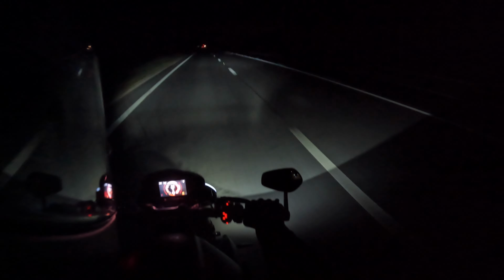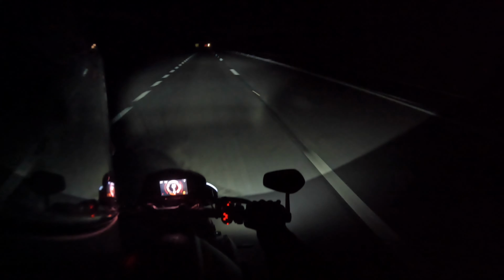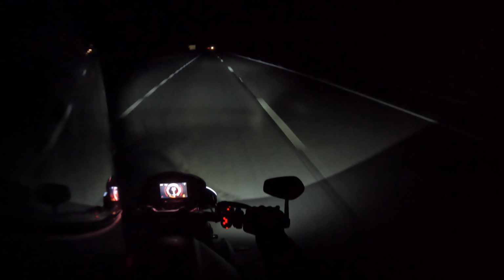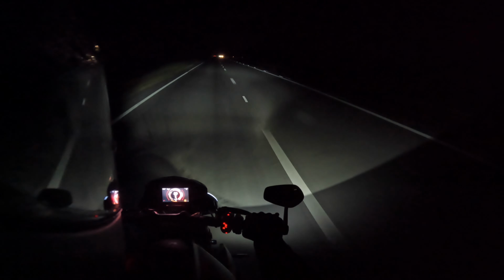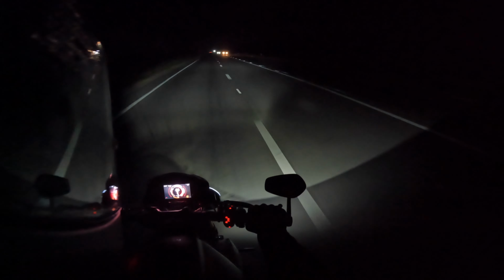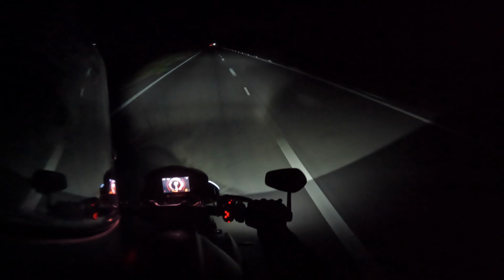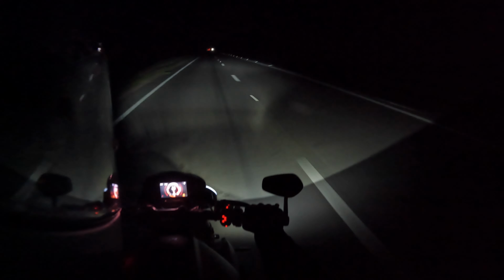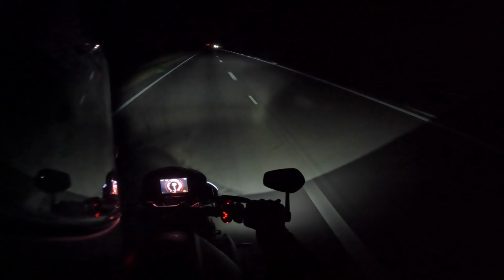Good handlebars, there's not much in terms of vibrations at all really, it's perfectly bearable. There's a little bit there to get it alive. Nowhere near as bad as the Tiger 900, for example, or the new 1200. It's a bit smoother.